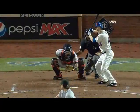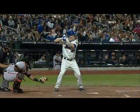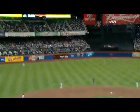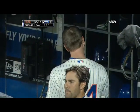I believe he got himself a hanging curveball here. No, changeup. Changeup right down the middle. Stayed back. Nice adjustment out front on his first at bat, right? So 3 home runs for Jason. Half as many as he hit all.